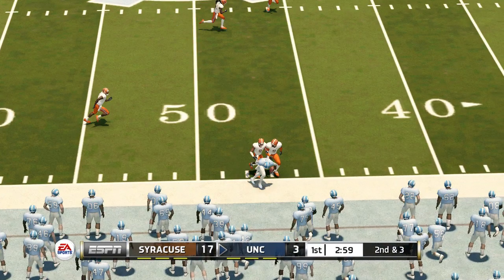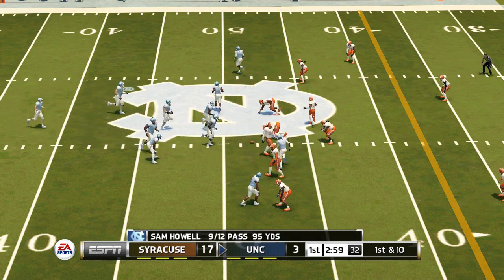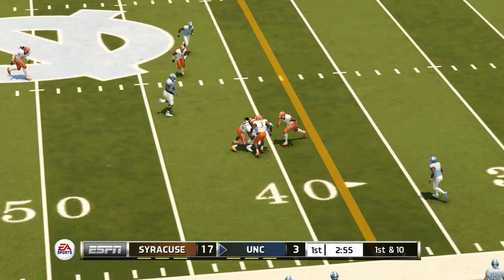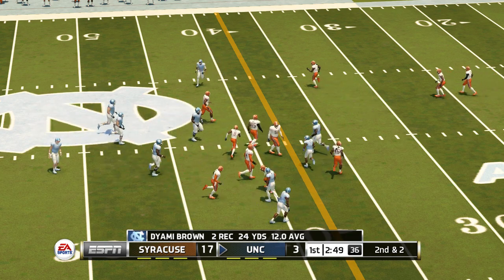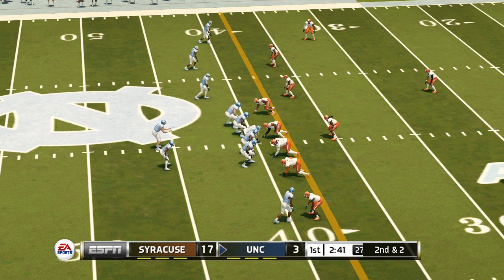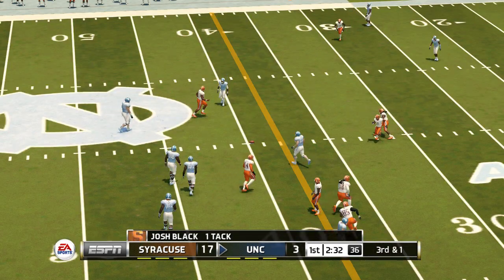He lets it go. Stays in bounds to make a nice catch. And he's hit immediately. Scrambling around. They'll bring him down at the 40. No gain. That'll make it third and one.